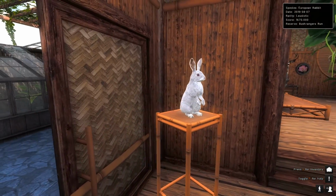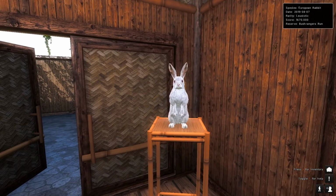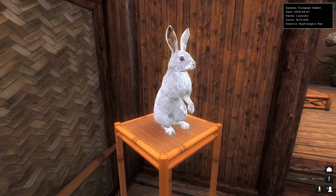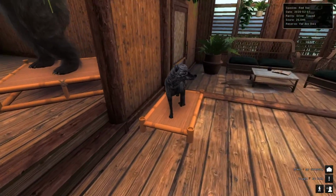We've got my leucistic European rabbit. I domed this thing with the 22 air rifle, dude. It was sweet. I was just sitting on this hill and I heard it come up behind me and I just whipped around and domed it. And then I realized it was really shiny. And that was kind of neat.